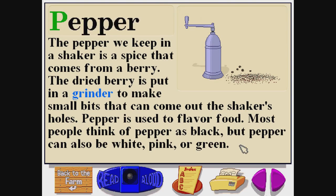Pepper. P-E-P-P-E-R. The pepper we keep in a shaker is a spice that comes from a berry. The dried berry is put in a grinder to make small bits that can come out of the shaker's holes. Pepper is used to flavor food. Most people think of pepper as black, but pepper can also be white, pink, or green.